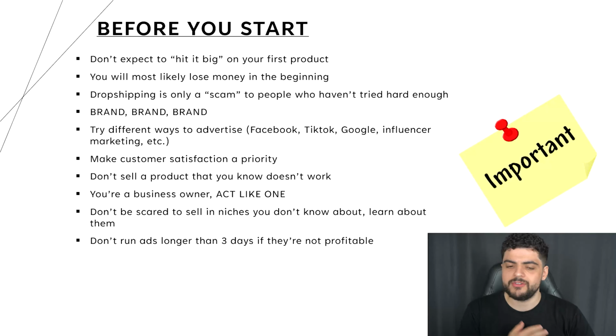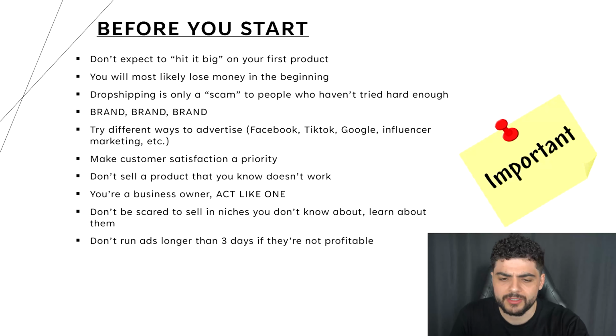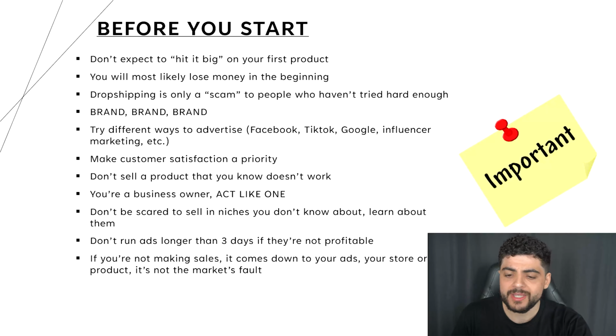Just don't keep doing it, because if you have a product that's not profitable when you first start selling, you can't scale. You just lose more and more money. If you have, say, $30 a day for your ad budget and you're not making money, you're not going to make money at $100 a day for your ad budget or $1,000 a day for your ad budget. So just keep that in mind. My rule is don't run ads longer than 3 days. If it's not profitable, just cut it and try something else. If you're not making sales, it comes down to your ads, your store, or the product. It's not the market's fault.